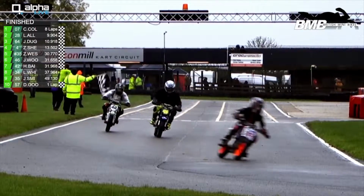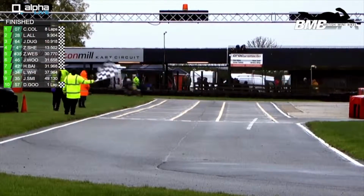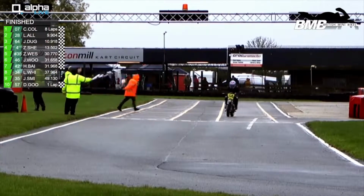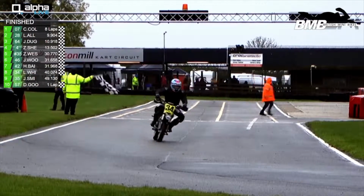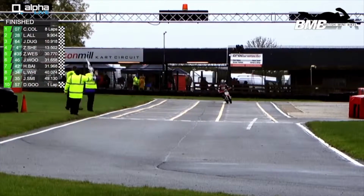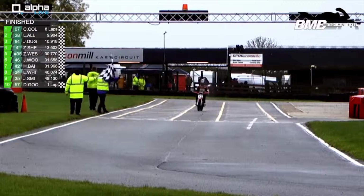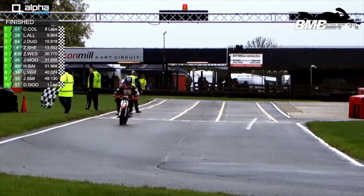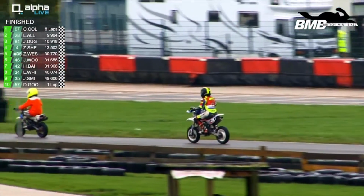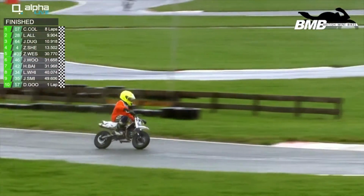And he'll lead Joe Woodward and Henry Bain. Little battle there throughout the race. They finish mere tenths apart. Then will come Lissy Whitmore. There she is. And then Jack Smith is rounding the final corner now. Dan Goodman has already taken the flag. So that is the end of that one. And it's another good win there for Chase Collymore to bring to a close.